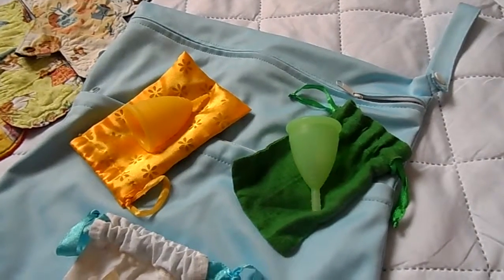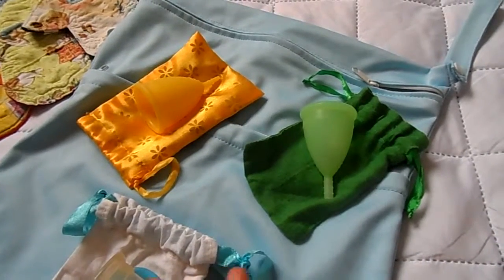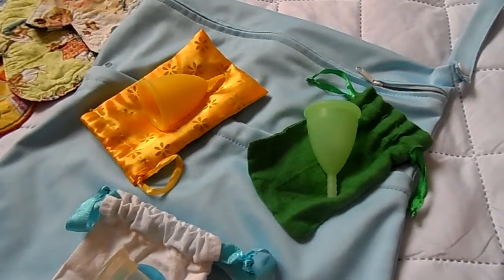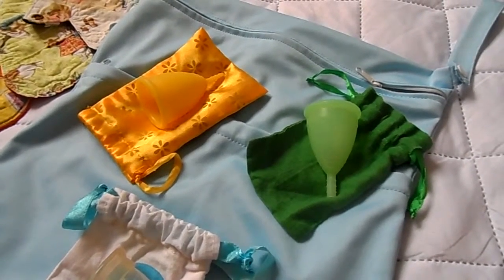I just place all my dirty pads inside during my period, and then when my period ends and I wash all my pads, I just place this wet bag also. I turn it inside out and I wash it together with my pads at the end of the period.